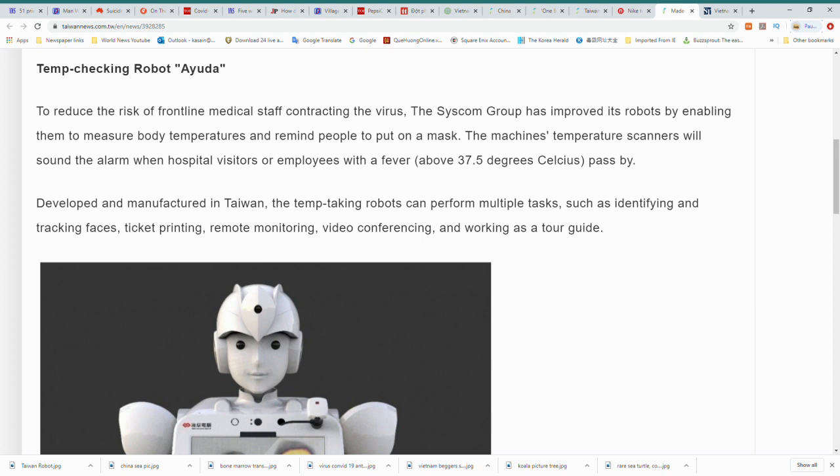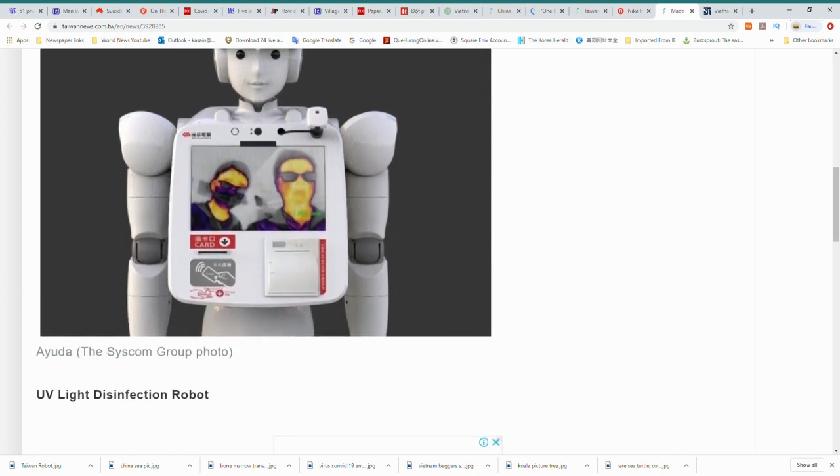Developed and manufactured in Taiwan, the temp taking robot can perform multiple tasks such as identifying and tracking faces, ticket printing, remote monitoring, video conferencing, and working as a tour guide. Wow, looks like it can do a lot. It kind of looks cute.